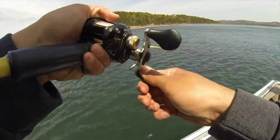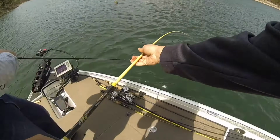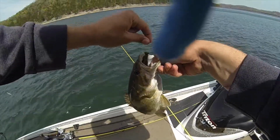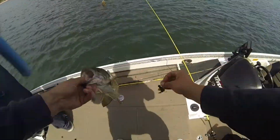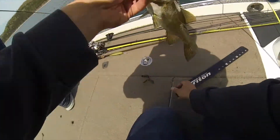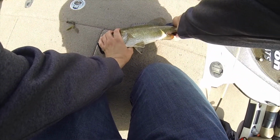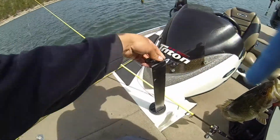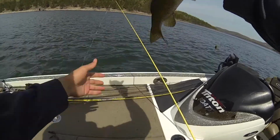Yeah, it is. Okay, it's good fish, Dad. I don't know, it's just a smallmouth. It's still like a smallmouth. Yeah, it is. He's definitely a keeper. What do you think? Pretty sucker, ain't it? Sure is. Really pretty.